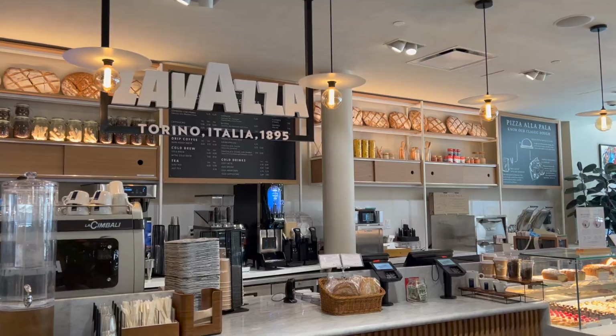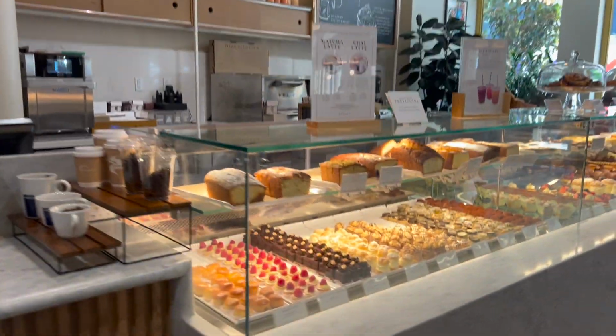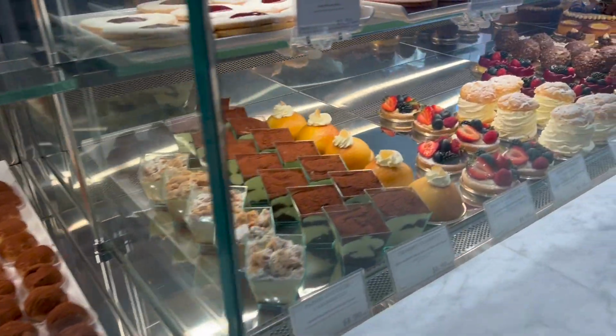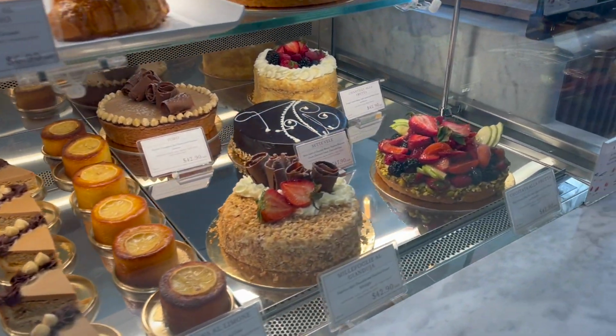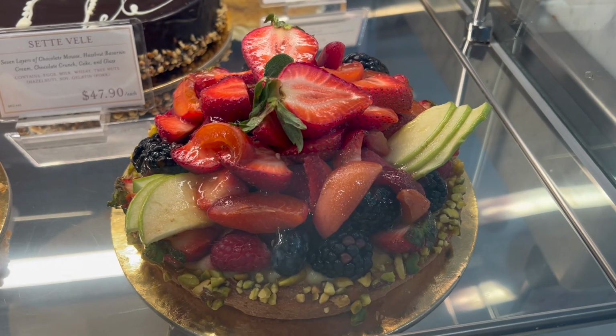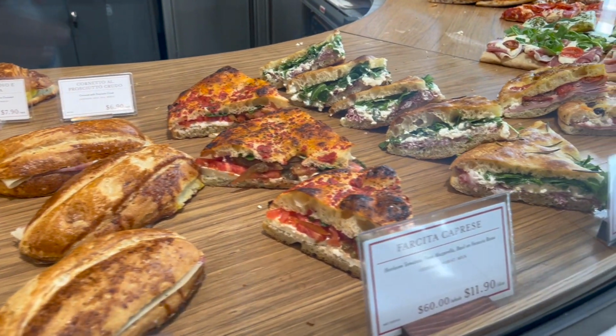Or is it the Lavazza coffee bar? On top of a premium selection of coffee and espresso, you'll find one of the most beautiful selections of pastries you've ever seen. From cream-filled puffs to tiramisu, meringue, berry tarts, and the most gorgeous cakes, you'll be salivating behind the glass. If you don't have much of a sweet tooth, worry not.